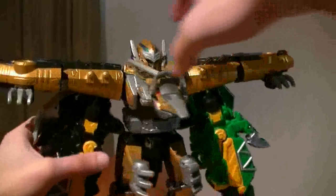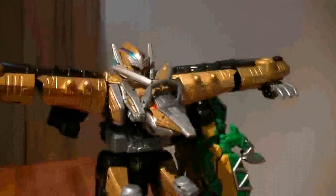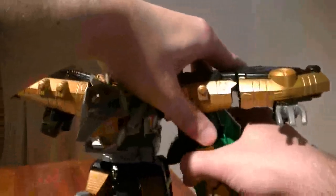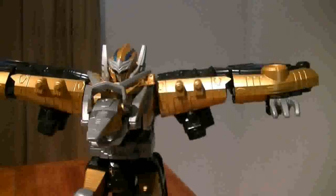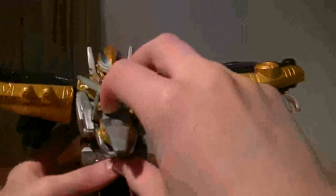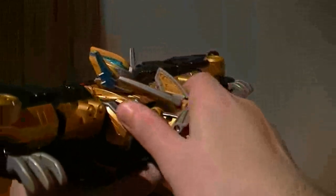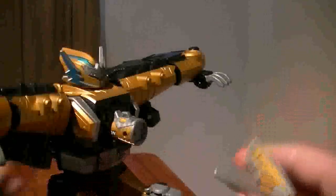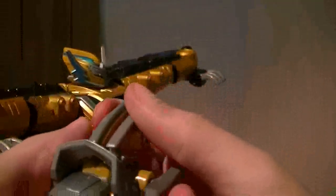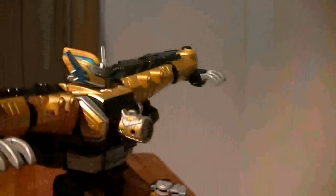So the next thing you can do is combine Pteraiden-Oh with Kyoryujin. Of course, you take off Parasagan and Zakutor. Then fold back up the head. And take off Terragordon's head from the front. And leave in the Judenji. Fold back up the head crest. And this part is ready.